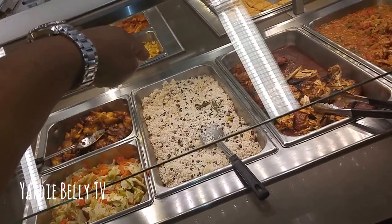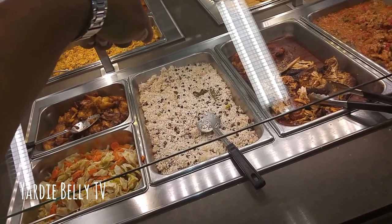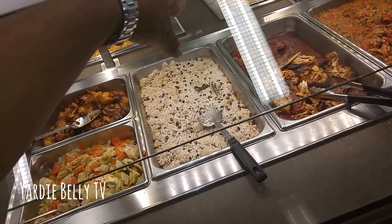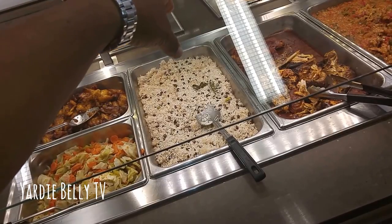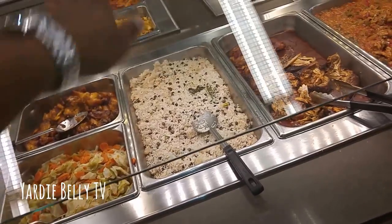Let me tell you what this is. In Jamaica, it's called gungo rice. Gungo rice. Now, that's pigeon peas. Jamaican rice and peas is with red kidney beans. And it's flavored so much so that the beans cause the whole entire rice to go red.